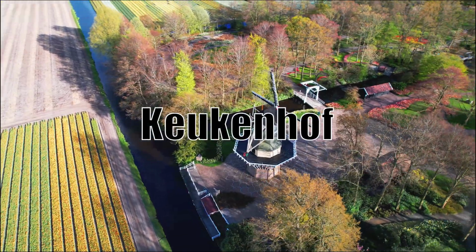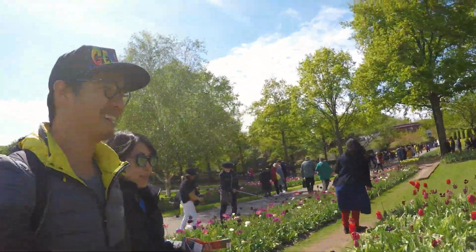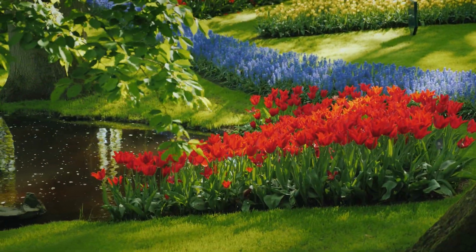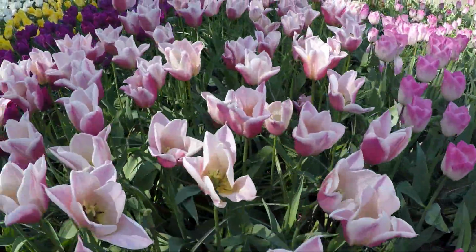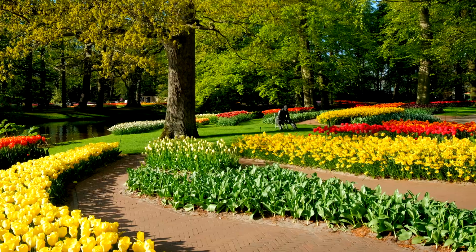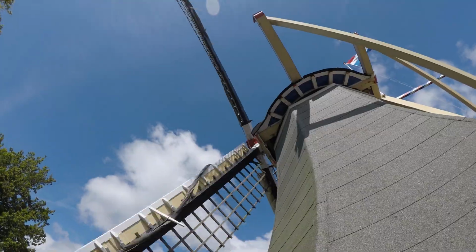Now we move on to Keukenhof, and honestly, it feels a bit surreal. Everywhere I look, there are endless rows of tulips, daffodils, and hyacinths bursting with color. The air smells so fresh and sweet, and everything is so perfectly arranged, it almost doesn't feel real. I follow the winding paths past peaceful ponds, colorful flower beds, and even a charming old windmill that looks like it's straight out of a postcard.